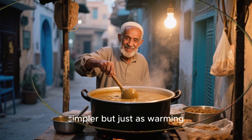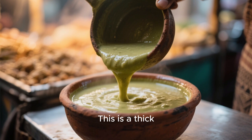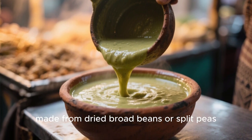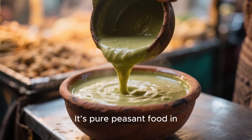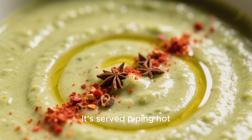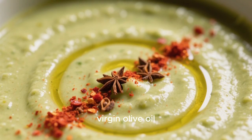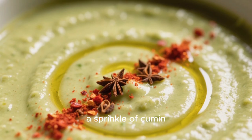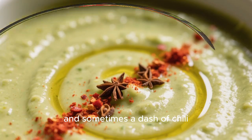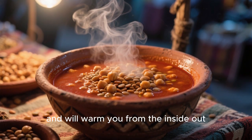For something simpler but just as warming, there's Bissara. This is a thick, creamy soup made from dried broad beans or split peas. It's pure peasant food in the best way possible. It's served piping hot, garnished with a generous swirl of extra virgin olive oil, a sprinkle of cumin, and sometimes a dash of chili. It's earthy, nourishing, and will warm you from the inside out.